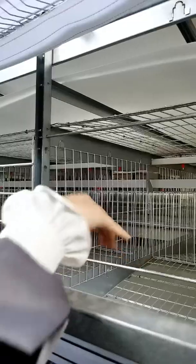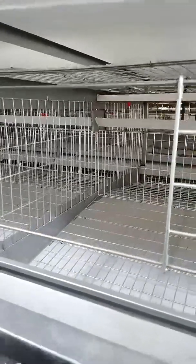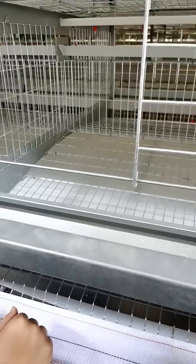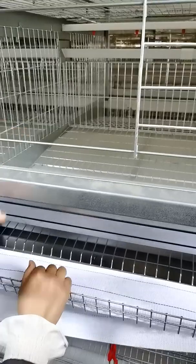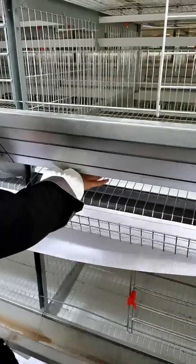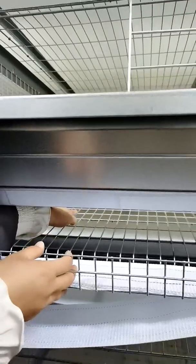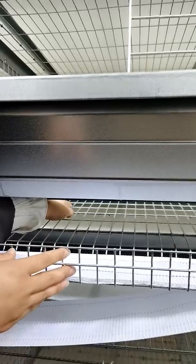And for the bottom, you can see it is not flat, it has about an 8-degree slope, so the eggs can easily roll to the egg belt without breaking. And there is some elasticity on the bottom which can also protect the eggs from breaking.